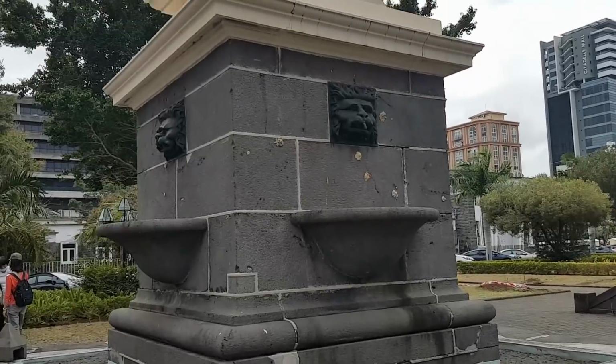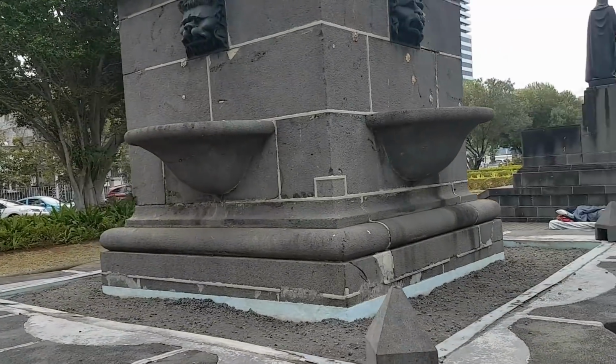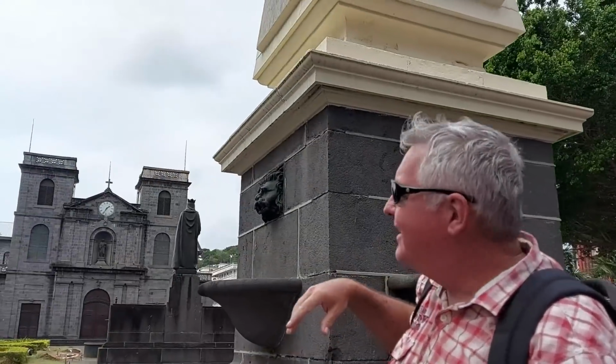This was actually a drinking water fountain that people used to drink from. And if rumour is to be had, apparently there are slaves buried around here. Not quite sure where, but what a great fountain. It kept the residents in this area quenched. Let's go have a look at the cathedral a bit more.